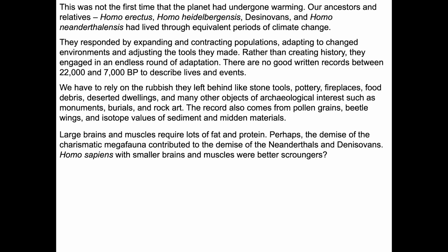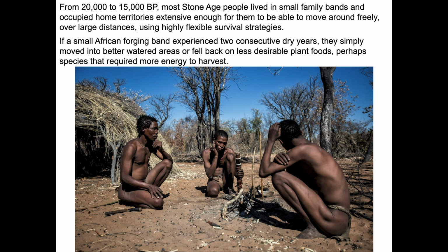We can take these things that are recovered from these sites, analyze them for their isotope values, and determine what these things were, what they represented, and gain additional environmental information from them. From 20,000 years ago to 15,000 years ago, most Stone Age people lived in small family bands. They occupied territories that were large enough to allow them to move about, to obtain the resources they needed, and in doing so, they developed very flexible survival strategies.